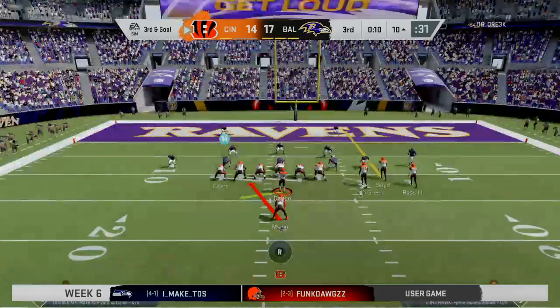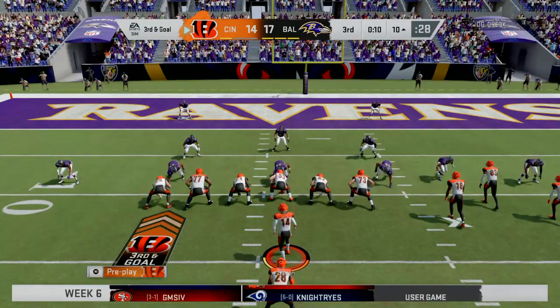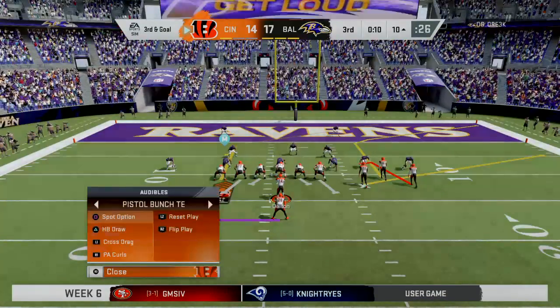They've been so good on third down all day long. Can they convert another here on third and goal?